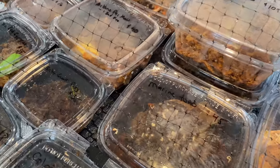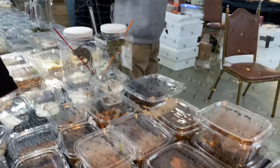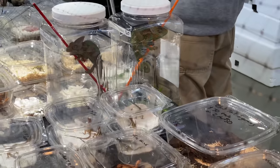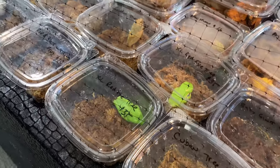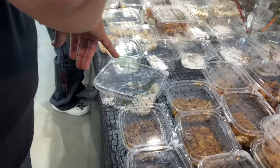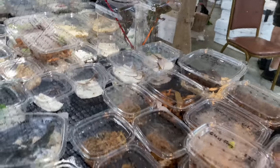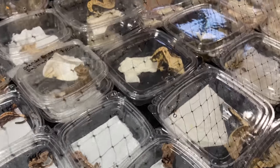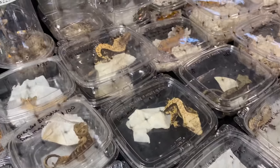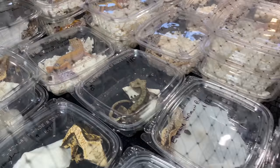Frogs. Bullfrogs. They got a couple veiled chameleons down there. Red-eyed tree frogs. Water dragons. Gnolls. We got some crusties over here on this side. Some nice looking crusties.